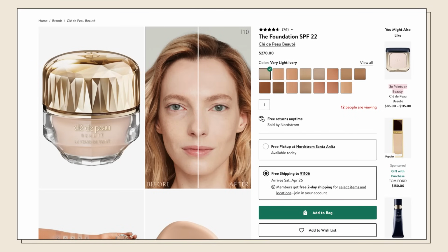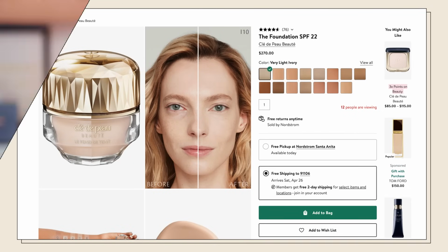Clé de Peau Beauty, a $270 foundation that I will say is nice. I kind of want to melt into the floor whenever I say I would recommend that. It is really nice. But do you need a $270 foundation to look great? Absolutely not. I would suggest parking your money in a really high quality vitamin C serum, a really incredible retinol. Move your finances into actual skincare. If you have the money to burn and you want luxury, get really great skincare.